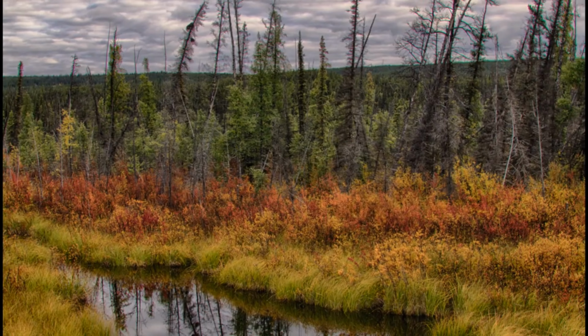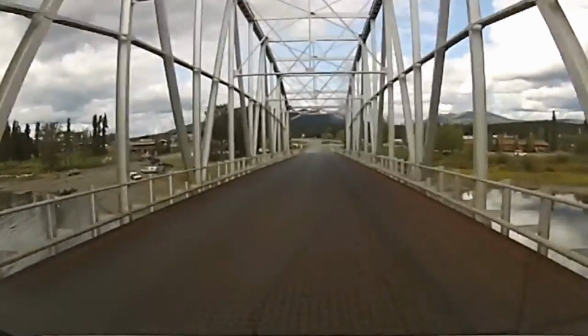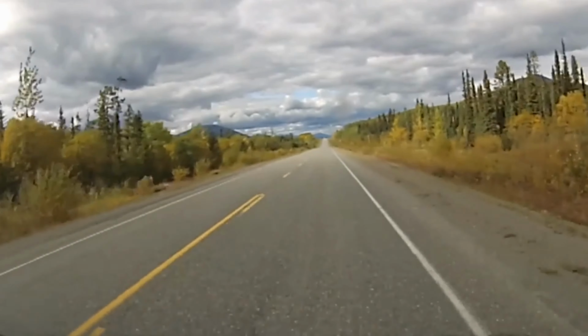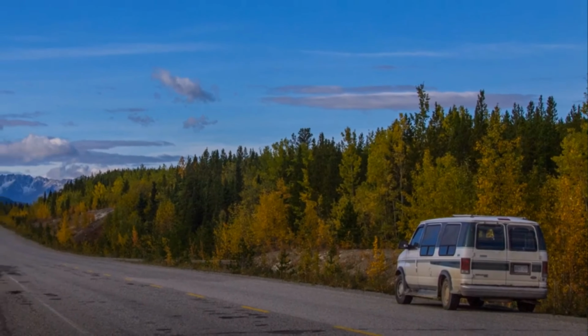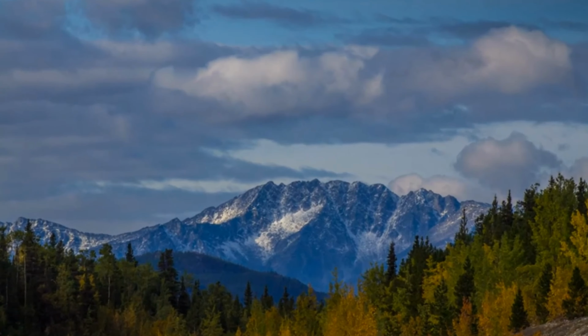It's definitely a great drive. I'd really like to do this again. It's going to be very expensive to do this, and I don't really know how we're going to afford it. I'm thinking about maybe having a GoFundMe page or something to help us get the van totally tweaked out and ready for the road, because it's going to need some work, that's for sure.